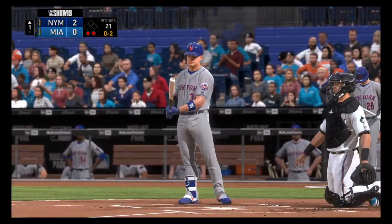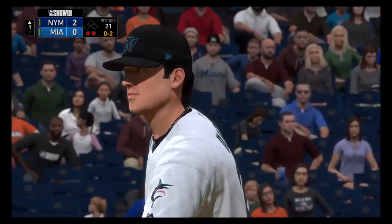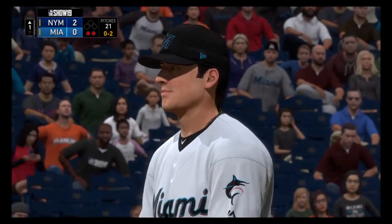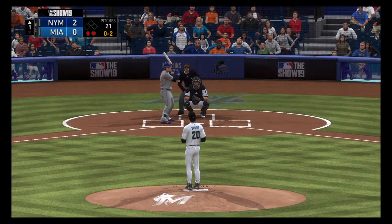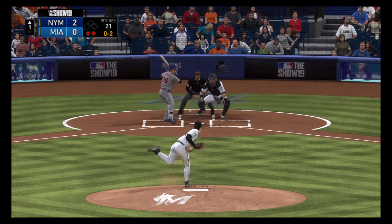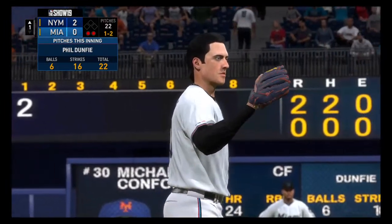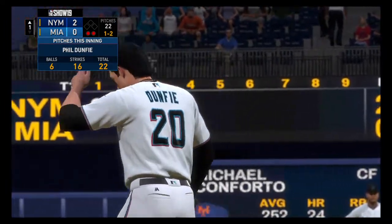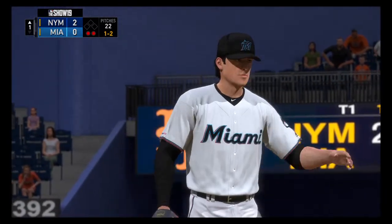0-2 now. When you're facing a guy with this many pitches in his repertoire, I say throw everything out. 0-2, he's sitting fastball. Two quick strikes, and now the 0-2. And a slider's in the dirt as he lays off it for a ball. Yeah, that's the spot right there for an 0-2 pitch. Make him see if he'll chase that slider in the dirt, especially with the bases empty.